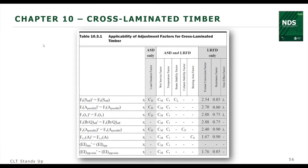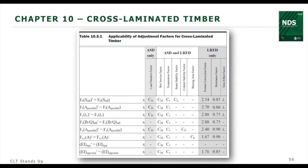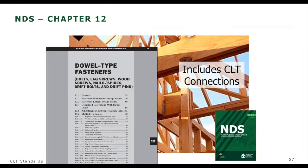Now, just like any other wood products, the cross-laminated timber has its own table for the applicable adjustment factors, depending on whether you're using an ASD or an LRFD design. For ASD, you would use the gray area and all of these applicable adjustment factors, depending on what mode you're looking at, if you're looking at bending, tension, shear, etc. And those are consistent with what you would see, as I mentioned, with other products. This one actually is modeled after the wood structural panels.